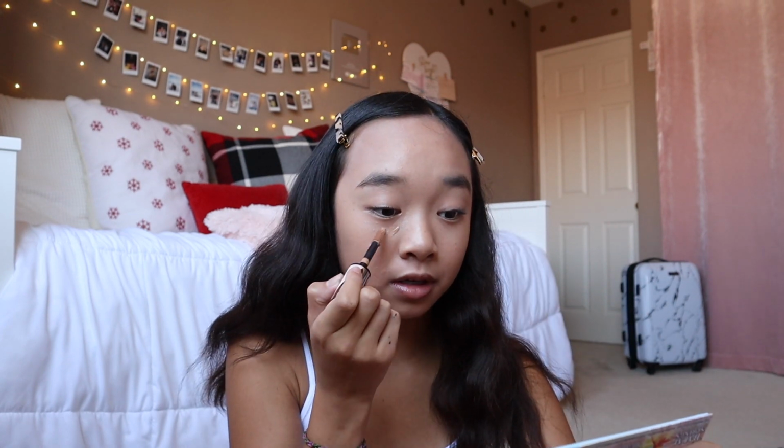And I don't even know if this is the right shade. The workers, okay, yeah, that's kind of dark. The workers that were at the L'Oreal booth, they kind of just said pick your shade and then we'll give it to you. So I didn't really get shade matched. So, yeah. Okay. I mean, it doesn't look that bad. It's a little darker than my foundation, but it's okay.